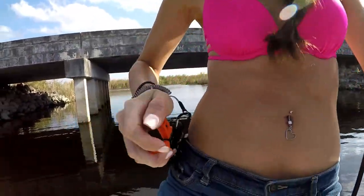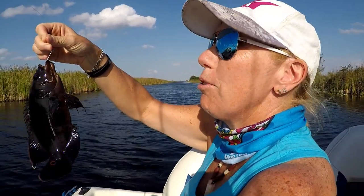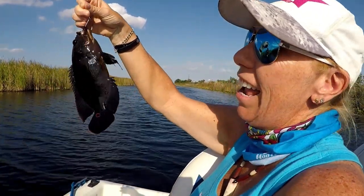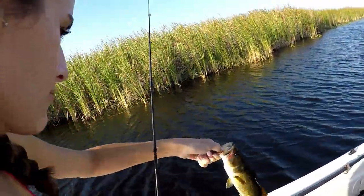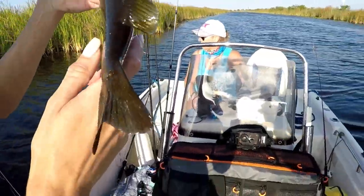KastKing pliers always come in handy. So we're doing really good with these Megatrons. We're catching a lot of microfish on the Megatron. We're ready for some mega fish at this point, but hey, we're still catching fish, so we're having a good time. Cool. Micro bass on the Megatron.